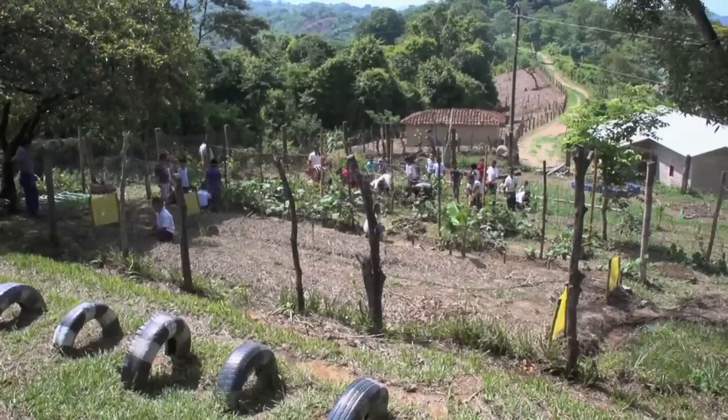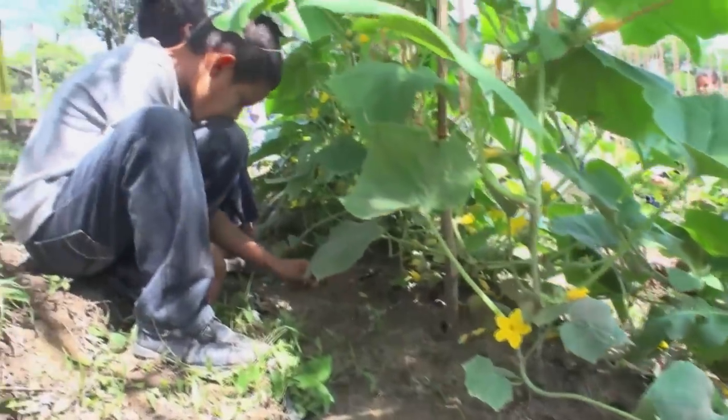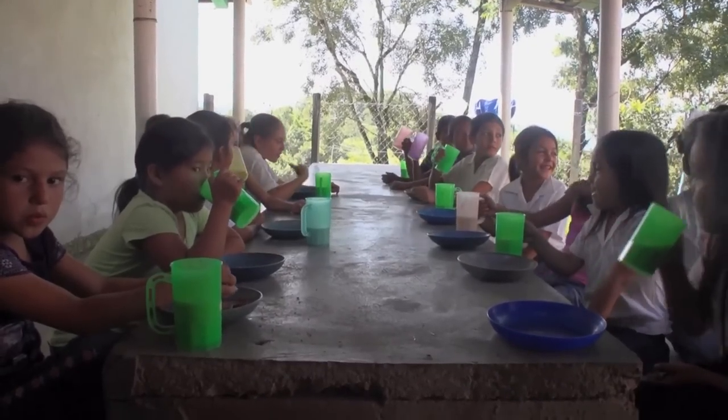Quesungual has been up and running for some 20 years now. And over time, it's been putting a gradual end to migratory agriculture by increasing production, resilience, and sustainability.